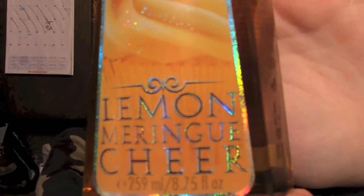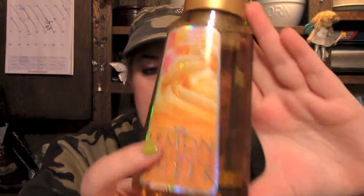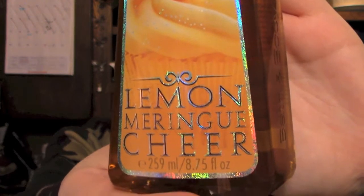So let's go through those. This one is Lemon Meringue Cheer, and this is all the holiday collection. For real, it smells like the lemon part of a lemon meringue pie. Oh, it's dripping on me. If you like the smell of almost fresh lemon, go get a lemon meringue pie, take off the meringue, and just smell the lemon.